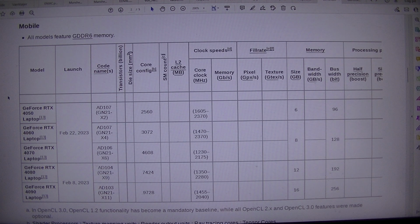Mobile. All models feature GDDR6 memory. Table columns: model, launch, codename, transistors in billions, die size in mm2, core config, SM count, L2 cache in MB, clock speeds, fill rate, pixel in GPixel/s, texture in GTexel/s, memory size in GB, bandwidth in GB/s, bus width in bit, half precision. GeForce RTX 4050 Laptop, February 22, 2023, AD107, GN21-X2, 2560 cores; GeForce RTX 4060 Laptop, AD107, GN21-X4, 3072 cores.